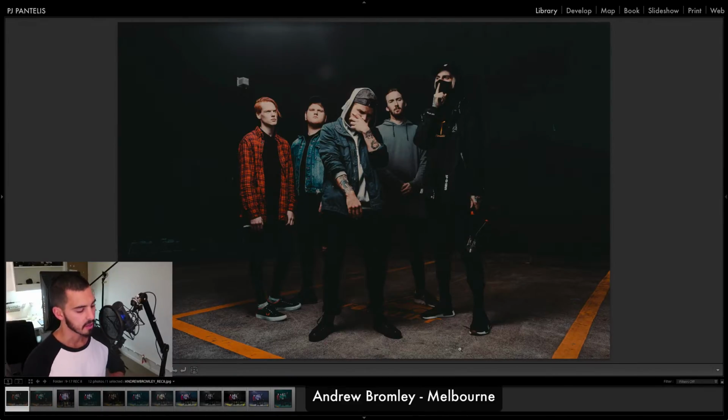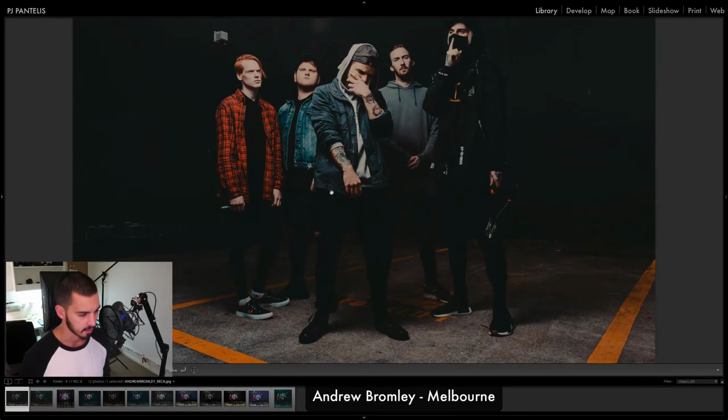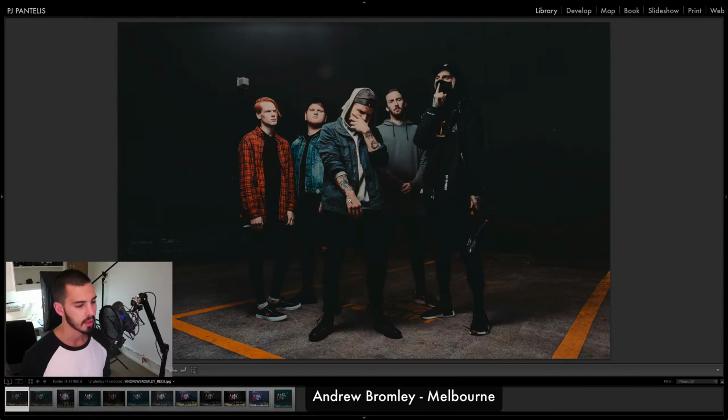The first one here is Andrew Bromley from Melbourne. Andy, this is definitely the sort of style that I've come to expect from you. You're very consistent with your work, and I appreciate that. One thing I'll say is your whites look a little bit crunched, and so do your blacks too, actually. Which I don't mind. The blacks kind of blend in with the rest of everything, but that's okay. That's a style preference, and that's a very trendy thing to do right now.